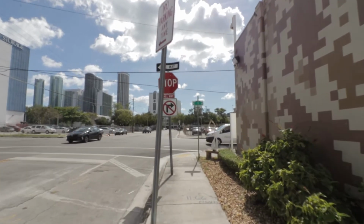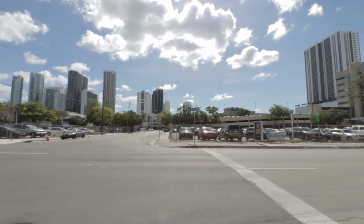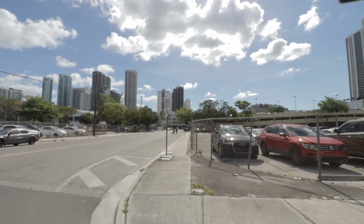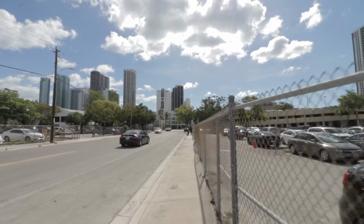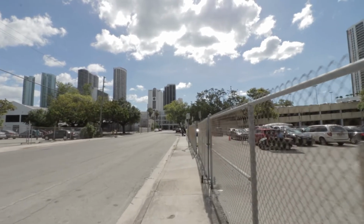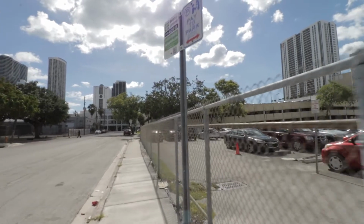Think of cities like New York. What if you could get into a prime location like near Times Square 50, 60 years ago? What are those units worth now? Same exact thing here in Miami. Somebody who's investing or buying for the long term now is definitely in a fairly good position, because in the future, in a very short future, once this is all redeveloped and occupied, I can guarantee you it will cost extra.